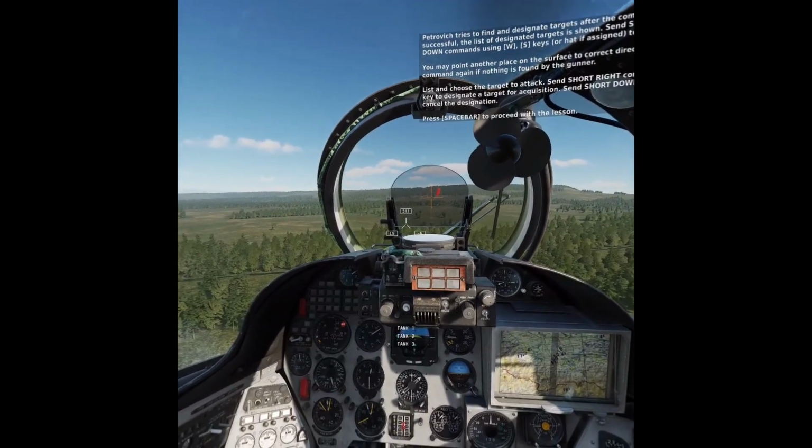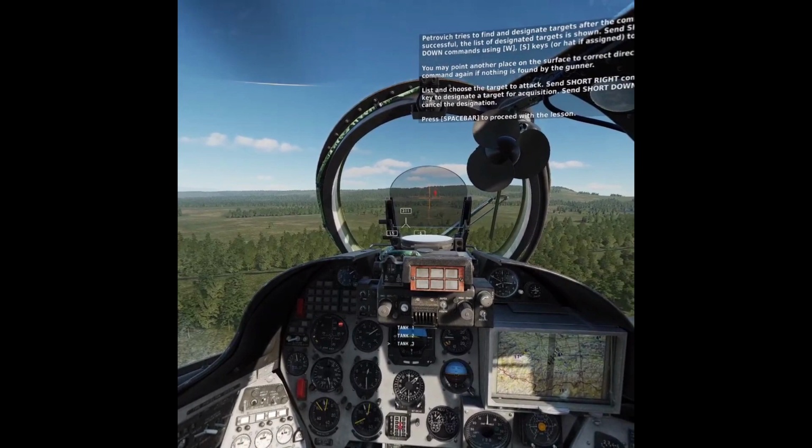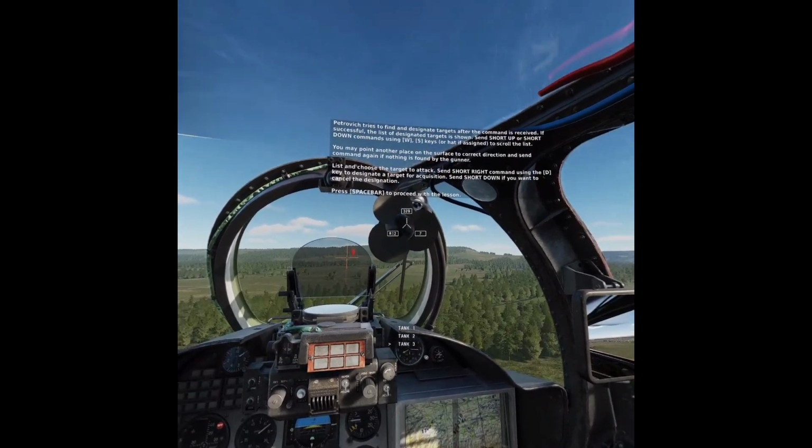Send shot right command using the T key to designate a target for acquisition. Send shot down if you want to cancel the designation. Press spacebar to proceed with the lesson.